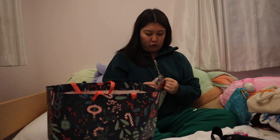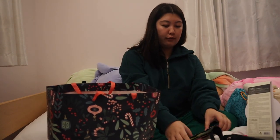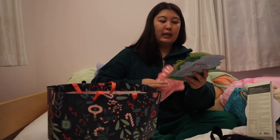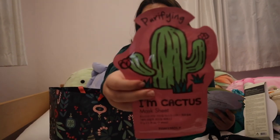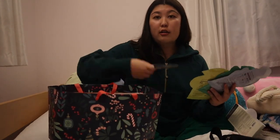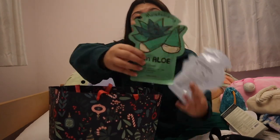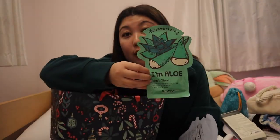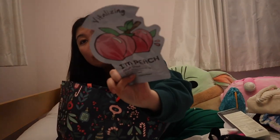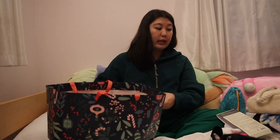And I just think it's so cute, so let me open it and show the different foods. So there's cactus, honey, coconut, green tea, aloe. In Hawaii we say aloe, but everyone else says aloe, but I grew up literally being taught aloe, so I don't know what's correct. And peach, so cute. I'm using one of these after because I'm having a little self-care refreshment. You know, I just got my hair done, my eyebrows, so I need to take care of my skin.